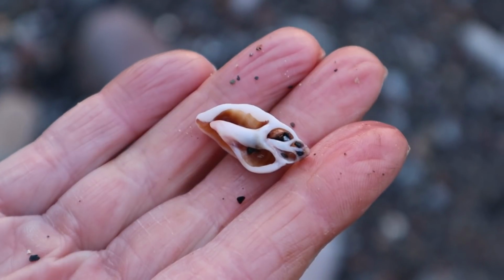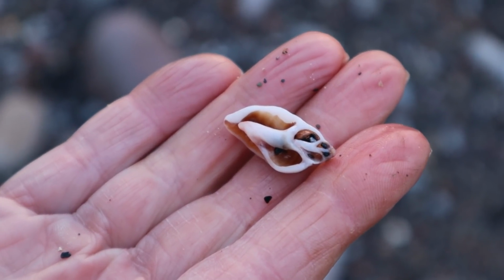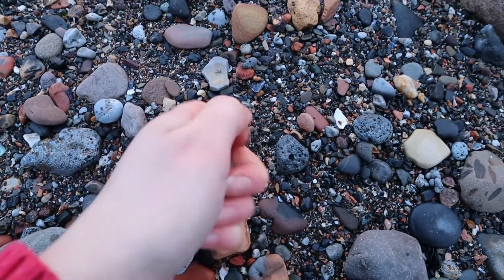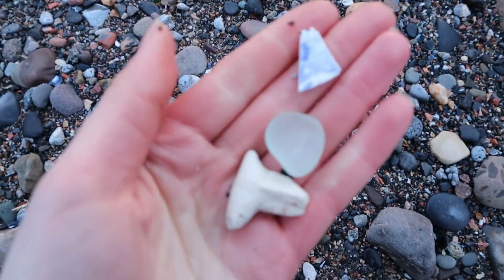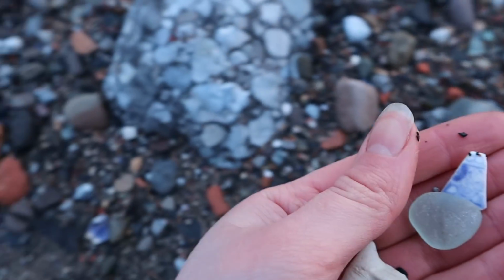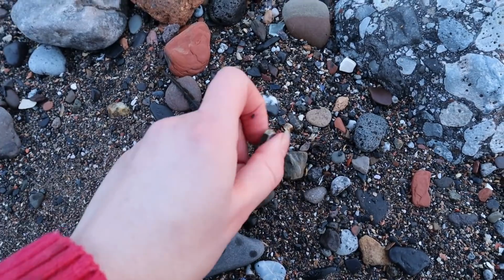Yeah. It's pretty, the details. It's like it's been sliced in half, doesn't it? Yeah, cross section. It's beautiful. Lots of bits of pottery, and there's a kiln stilt there, and that's a really nice bit of worn sea glass. There's another bit of pottery here.